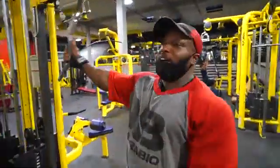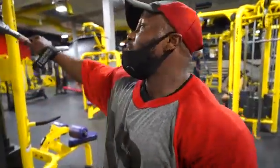I grabbed the worst attachment that makes the worst noise ever. But it is what it is. Once I start something, I finish it, no matter what.